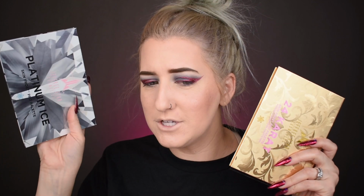I feel like the packaging on 24 karat is so much more luxurious than Platinum Ice. The outer sleeve for Platinum Ice was way cooler. It was, you know, a silver version of this, but more glittery. I feel like he could have done something totally different. But that's just my opinion, and everybody's different. This blows me away. I'm just saying.